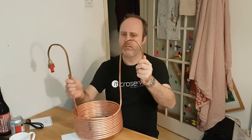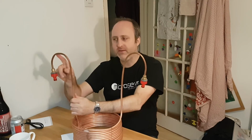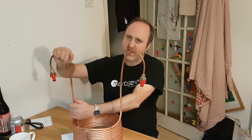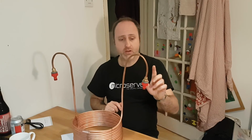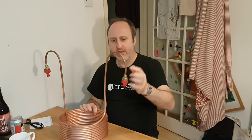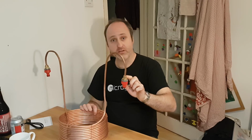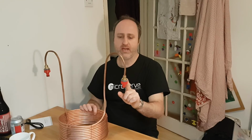On here I've just bent all this by hand. One word of caution: if you do try bending these things, just do it very, very slowly. Try to bend it against something. I've got 8mm down to 12mm connectors on here. You can get those at Screwfix in the UK. And I bought these connections here for 20p each at Wilko's.